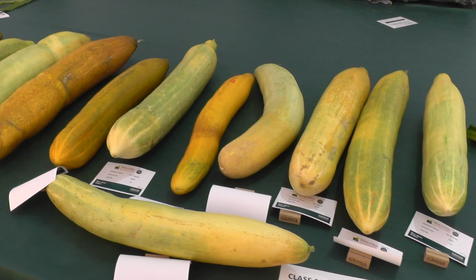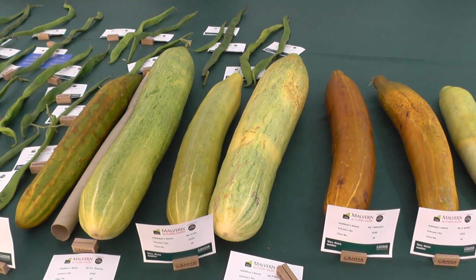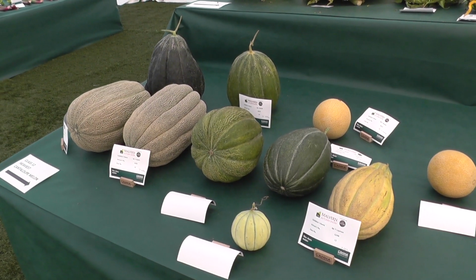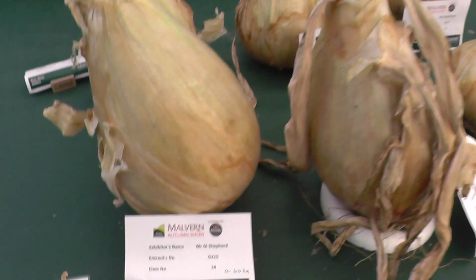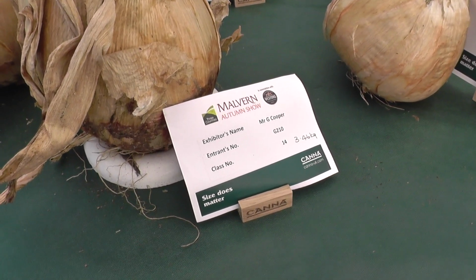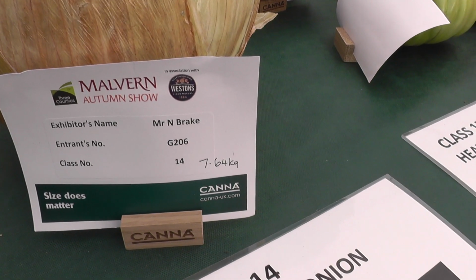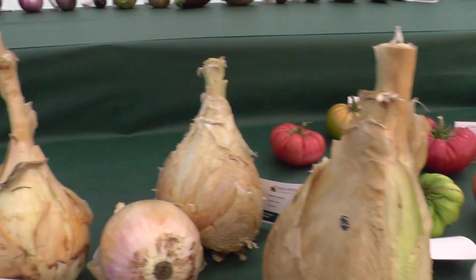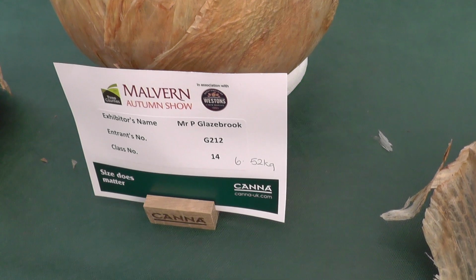These are more of the longest cucumbers. A quick look at the cantaloupe melons, and then we move on to the onions. Some huge monsters here. Another fellow YouTuber there, that's Mark Shepherd. It's Gary Cooper, Geordie Joint Veg. Some Mr. Enbrake, 7.64 kilograms. It's a huge monster, that is. Another one there which looks a nice size but not quite as big. It's a well-known Peter Glazebrook, and that one there is 6.52 kilogram.